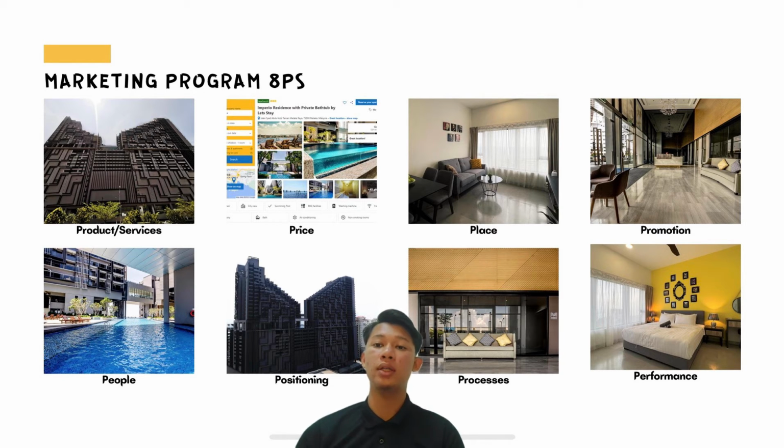And then the third one is place. The place that Imperio Residence chose was near Jonker Walk, Formosa, and Menara Taman Sari. That is one of the most attractive places to go in Melaka city, and our room was facing the sea view, which is incredible to view. Next is promotion.